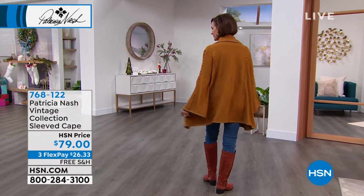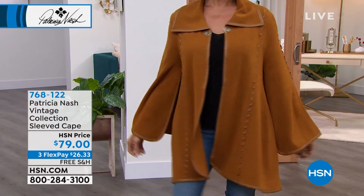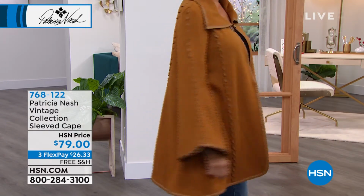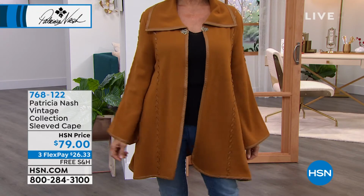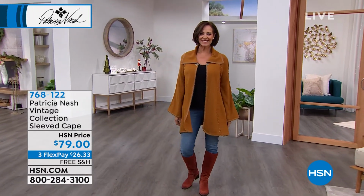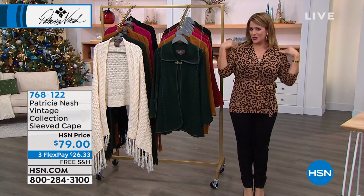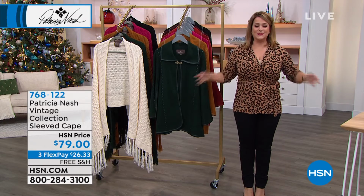Look at how it sweeps out beautifully, so it's not catching on your tushy, it's not clinging to your tummy. It stays in place because of that split sleeve. And Patricia, it gives us shape in the shoulders. A lot of ponchos, a lot of capes are just, you know, like a tablecloth, right? This gives you a little bit of structure on top, and then A-lines out.